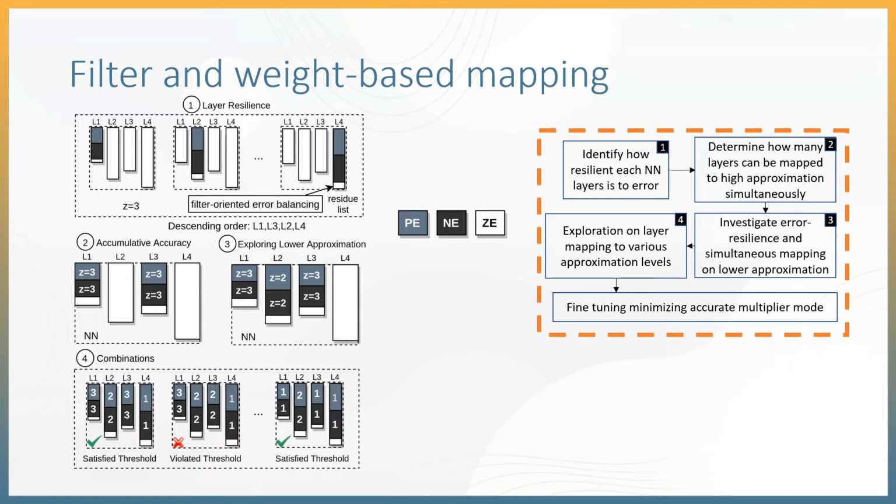At the fourth step, we map the ZE layers to the PE and NE modes with Z equal 1. Since this new mapping can, however, impact accuracy, we also start an exploration procedure where we move layers from higher Z values to lower ones. First, we move one by one layers mapped to Z equals 3 to Z equals 2, and then we move layers mapped to Z equals 2 to Z equals 1. Finally, we move layers mapped to Z equals 3 to Z equals 1. We keep all mapping combinations that satisfy the accuracy requirement and will in the end create a Pareto front.